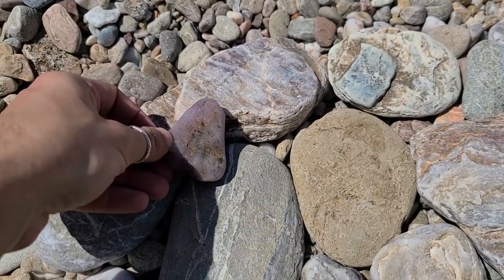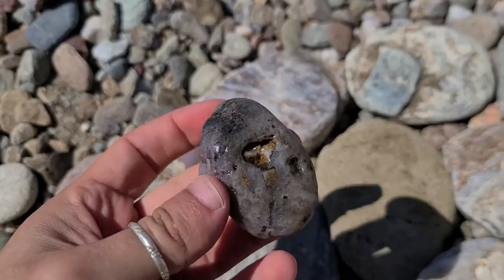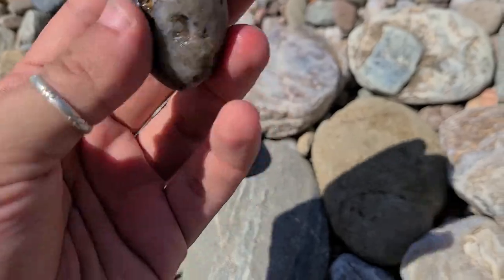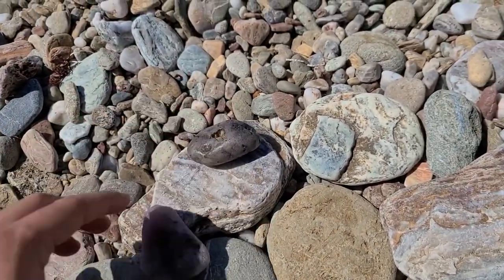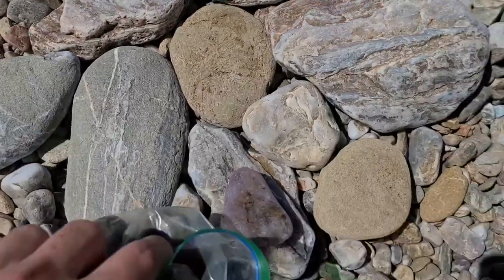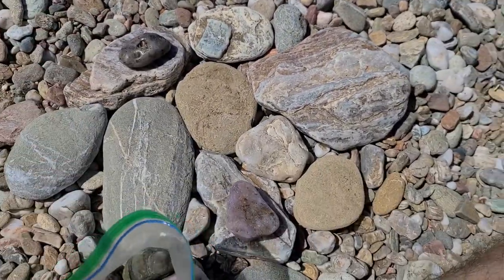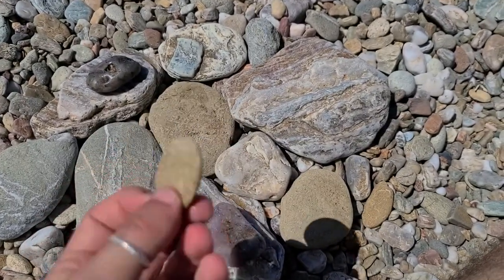Should maybe do this on a table. Got this one. Pretty ugly. Not gonna lie. Probably gonna leave this one here. I'll put that on the top part of the table. Keep stuff will be at the bottom of the table. A donation will be up there. Got a flat rock, just because it's cool.